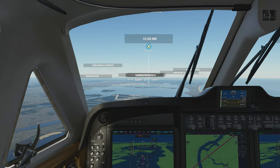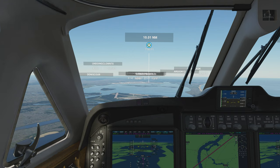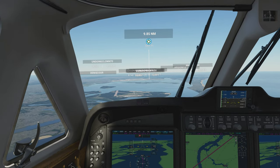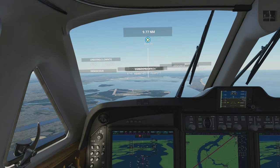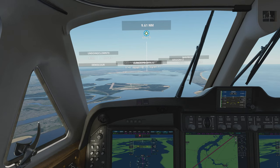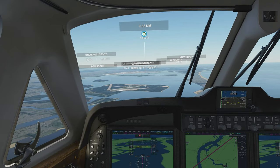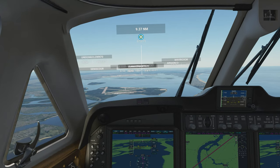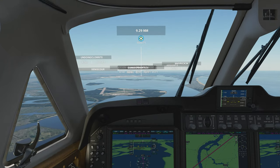KH421 is 11 miles southwest with Sierra to land. KH421 Kennedy Tower. Left 3 in runway, 4 left. Altimeter 29.92, wind 239 at 5. Make straight in runway 4 left KH421.